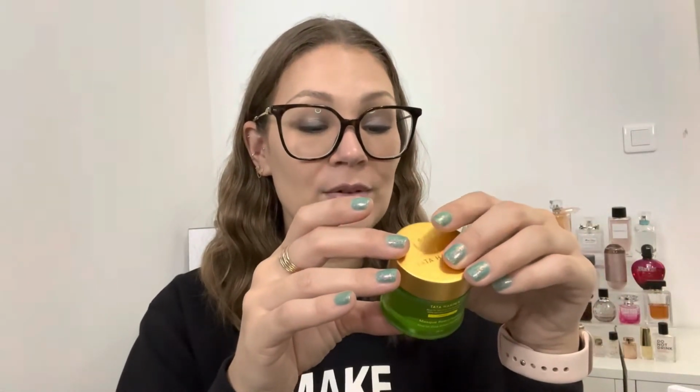If it lasted a little bit longer, this is a great resurfacing mask. It's gentle, but does the job. I love it. It's great. The packaging's really nice. It just expires too quickly for me.